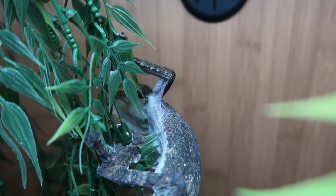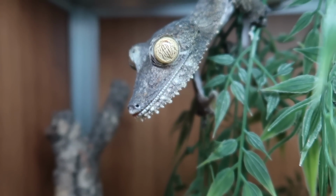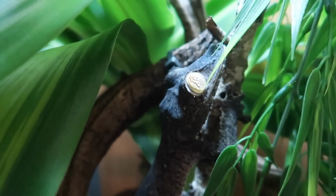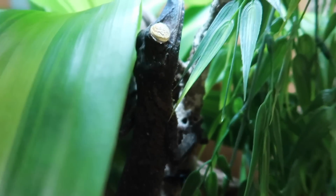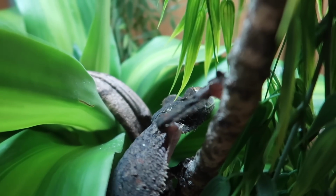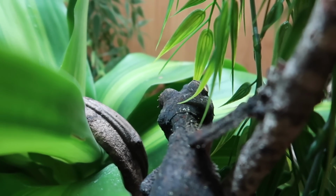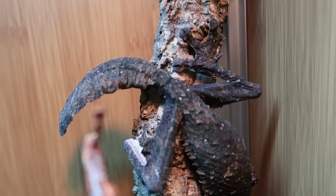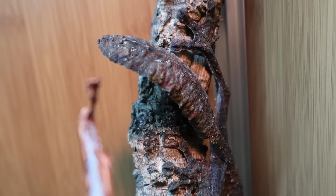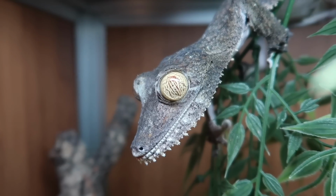So Uroplatus fimbriatus are found only on the island of Madagascar. You're not going to find them anywhere else, at least in the wild. In captivity, however, you will find them all around the world. I'm sure it's pretty obvious where these guys get their name from. If you look at their tail, it's very clearly shaped like a leaf. So the giant leaf-tailed gecko and many other leaf-tailed geckos are named that because of the shape of their tail. I feel like that's pretty obvious, but I'm going to tell it to you guys anyways.